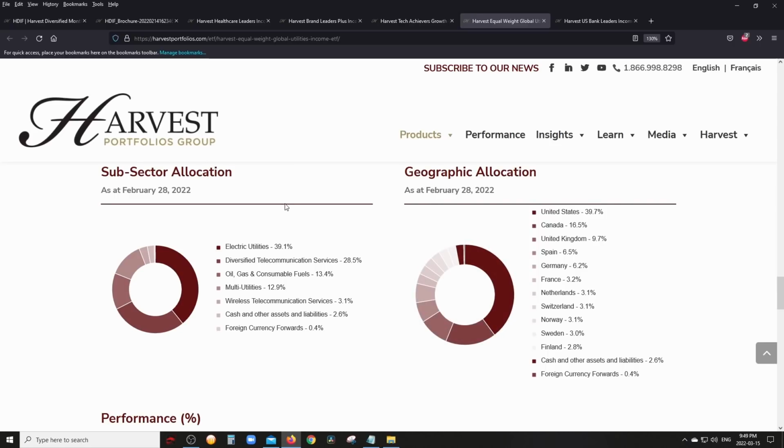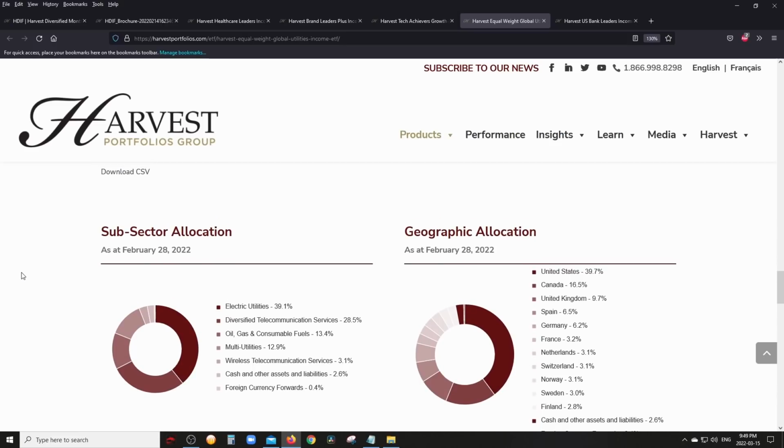So in subsector, this is utilities, which means you'll get electricity, you'll get telecom, you'll get pipeline companies. So you see that nice diversification. And the geographic diversification really is what makes this ETF special, in my opinion. Of course, very focused on United States and Canada, but you have the UK, Spain, Germany, France, Netherlands, etc. So the best utilities and telecom and pipeline companies, not only in North America, all over the world.